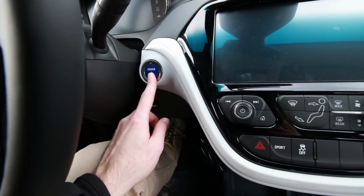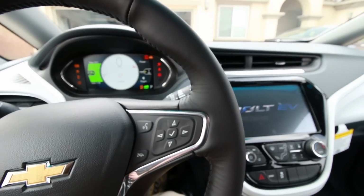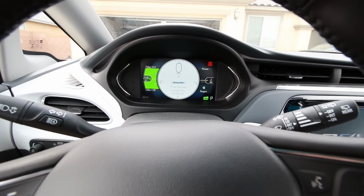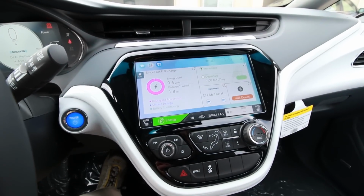In typical automaker anachronistic fashion, to turn the car on, foot on brake, press big fat power button. I swear, Tesla spoils us so much. There we go. And it slowly comes to life. Not yet. Come on. There you go.